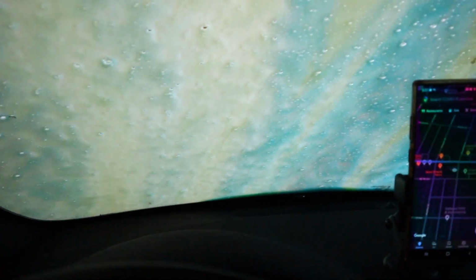The car wash. Hopefully we'll be able to see out the windows good again.